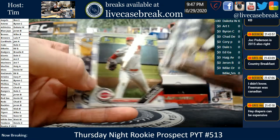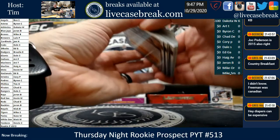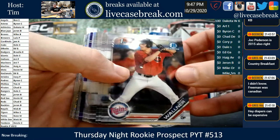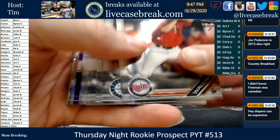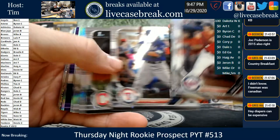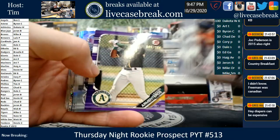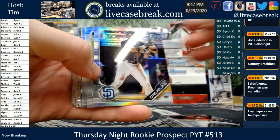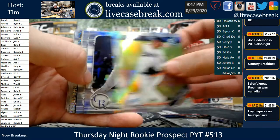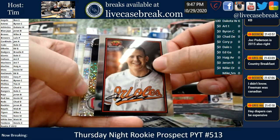Is our non-auto side on here. Lodolo, Stinson, and Jameson. Diapers can be expensive, man. Freddie is Canadian. Long-time rumors that maybe he'd come play for the Jays someday, but it hasn't materialized. Laz Armenteros, 250 for the A's. And we got some refractors. Jimmy Lewis, Vince, Hayden, Rutschman, 30th.